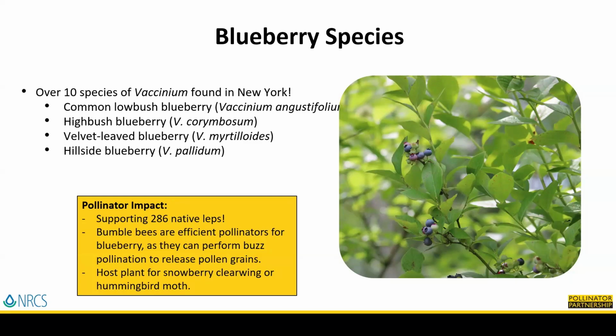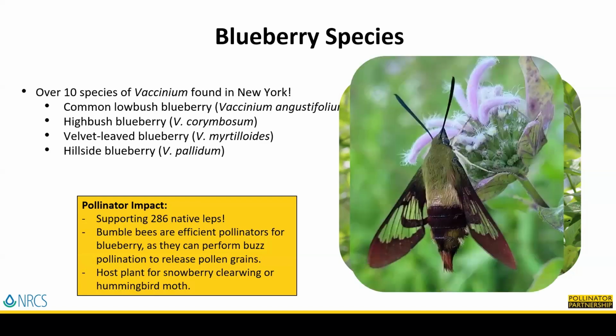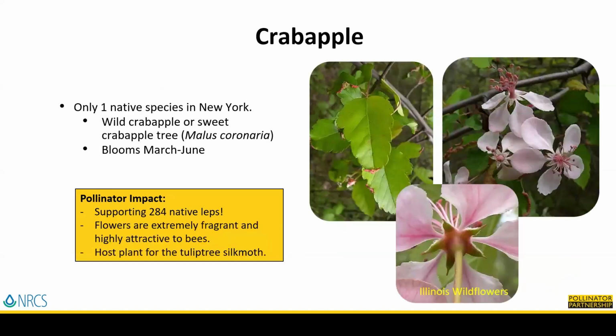And it is the host plant for the snowberry clearwing or hummingbird moth, and you'll see why it's called that. It's both those things. It's lovely, and it's one of the few moths that you'll actually see during the daytime. So that makes it extra special. I know when I was young, when I first saw one, I thought it was a baby hummingbird. But now as an adult, I'm like, oh, that's silly, but it looks like it. So it's close enough. But yeah, it's amazing.